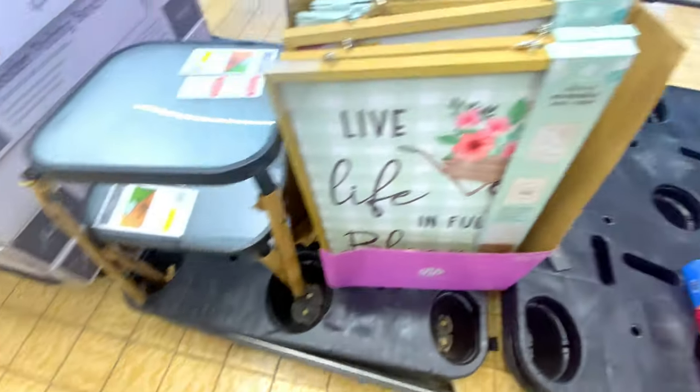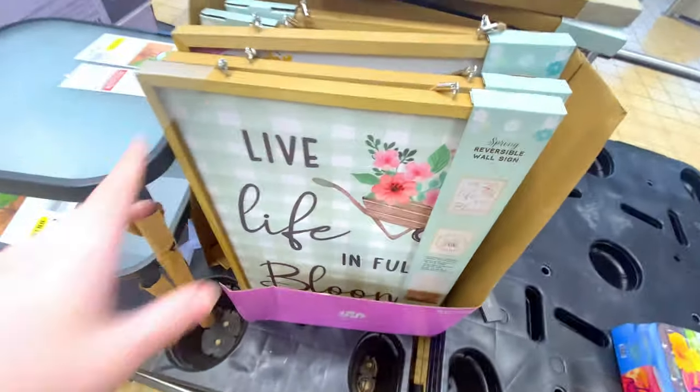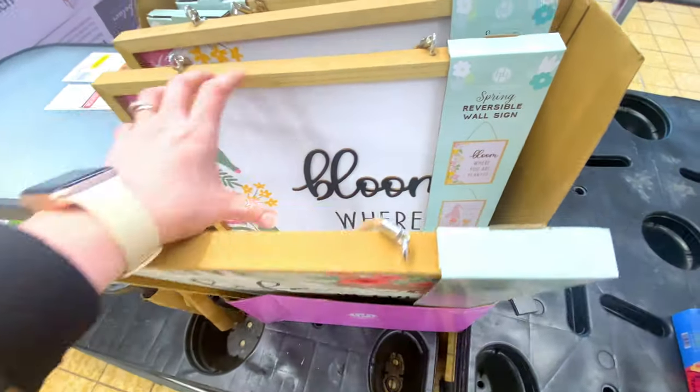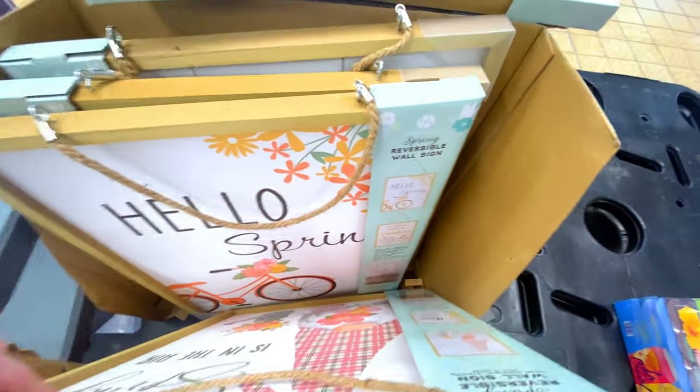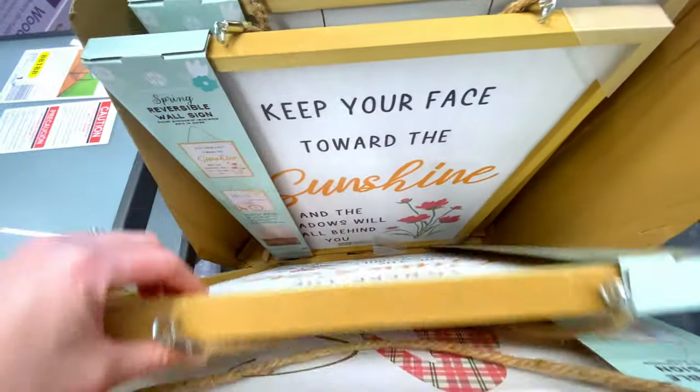We have these chairs, and I wonder how much this is. Okay, these are now $6.49. The Bloomer You're Planted, the Spring, and then the Hello Spring. Those are really cute. Hello Spring.